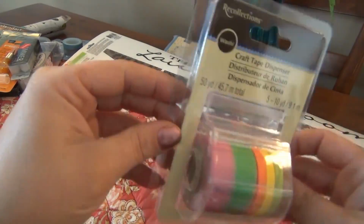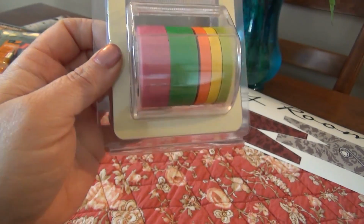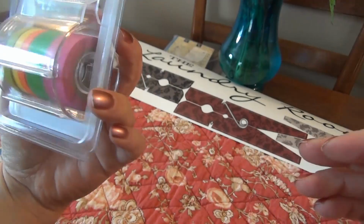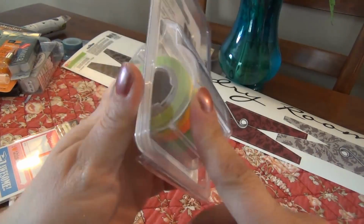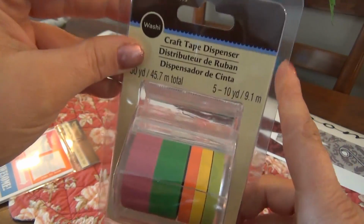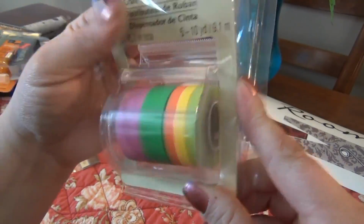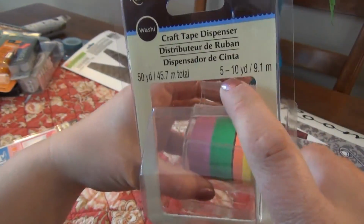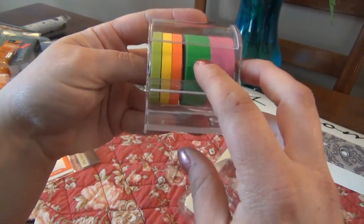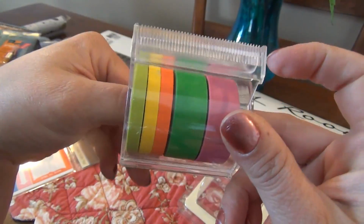And this was over by the tape, the washi tape stuff. It was marked down to $1.99, which was a really good deal because I think originally it was, I want to say, $7.99. I'm not sure. But it's just craft tape. It has five of them in it. It said five right there. And it comes on this little dispenser thing. So you see, pink, green, orange, yellow, green. Cute.